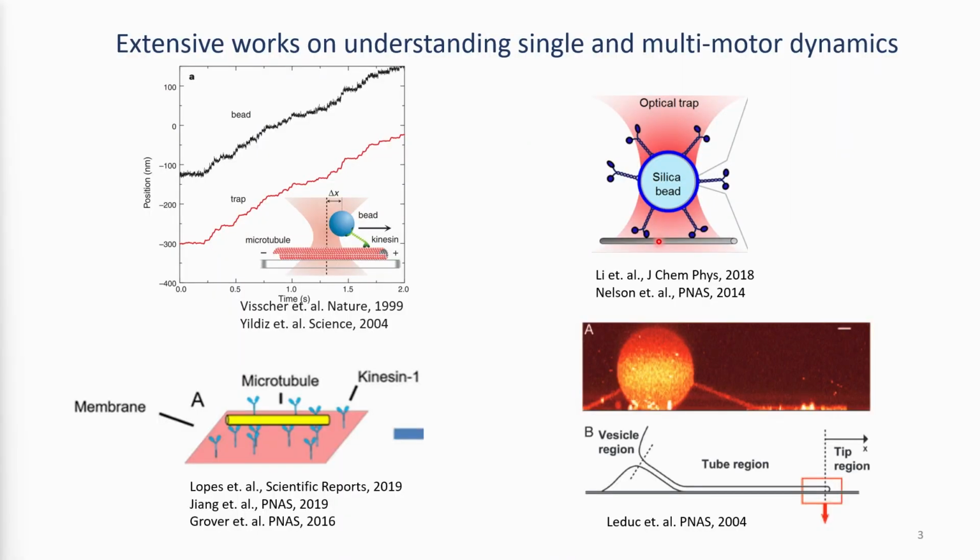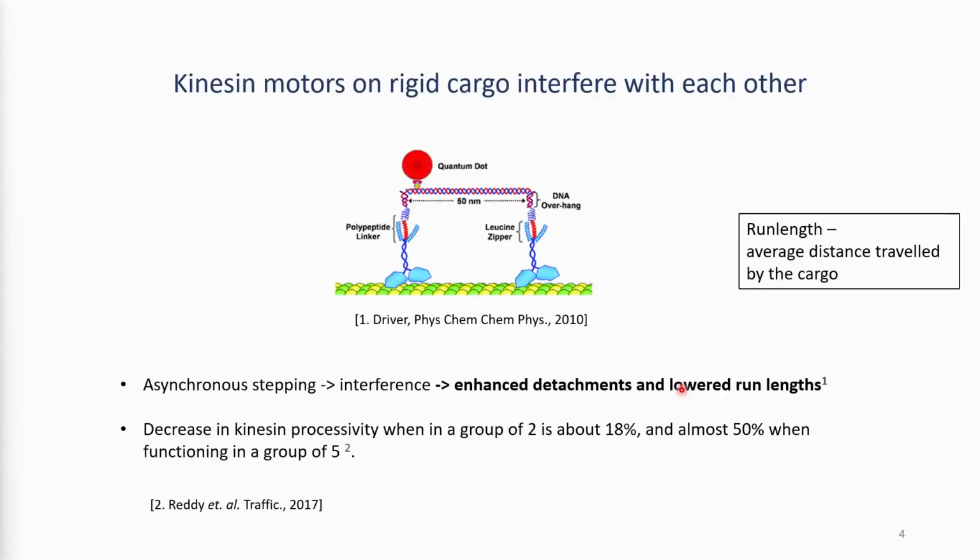Based on this importance, a lot of work has been done to understand how single motors as well as multiple motors work together. Some typical approaches are optical trap-based experiments and gliding assay type experiments where microtubules glide on top of motors, and interesting approaches like membrane tube extraction from vesicles by teams of motors. Such experiments have generated a lot of interesting results.